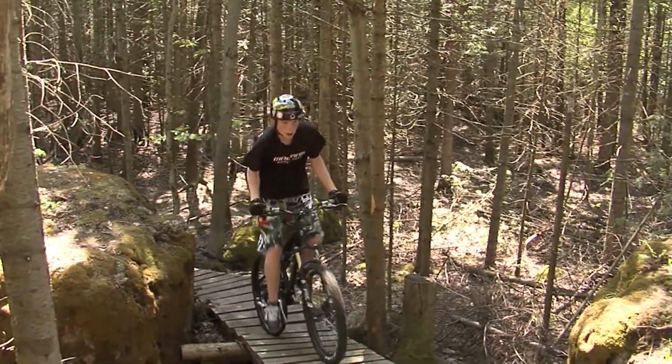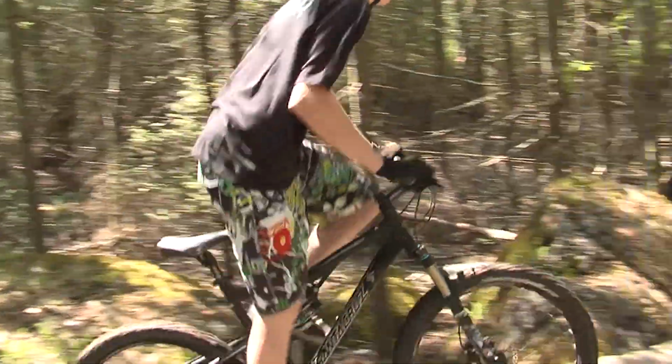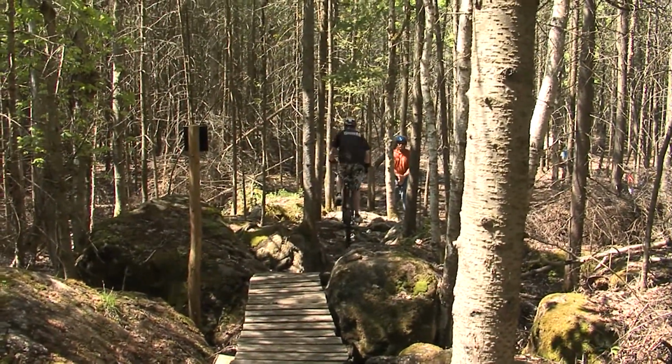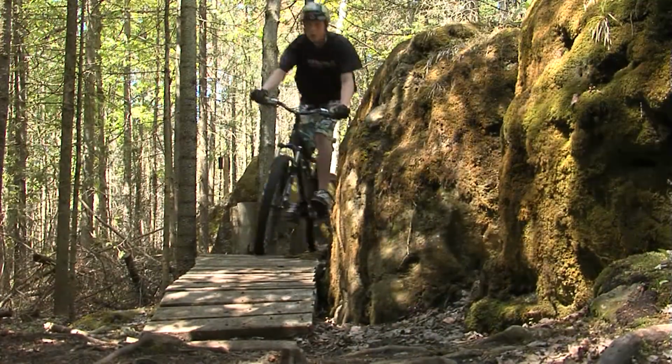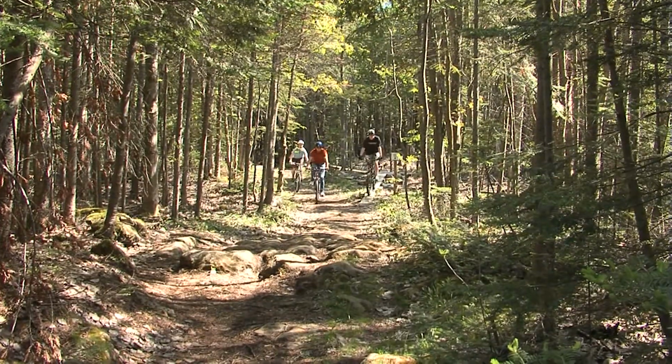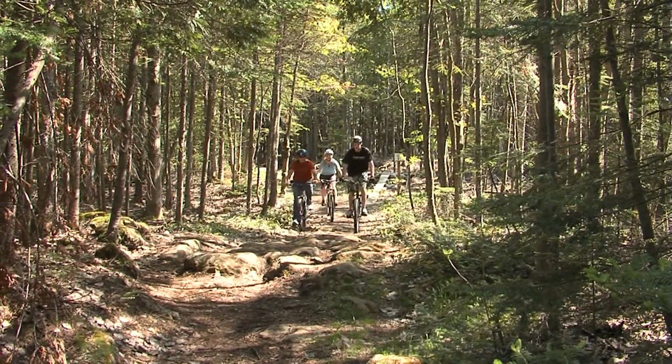Existing topographic features and man-made structures have been incorporated into the park system to heighten your senses of adventure and thrill. But don't worry, all the technical features are placed off to the side of the trails and have been rated for the level of difficulty. You can ride by it or you can try it.